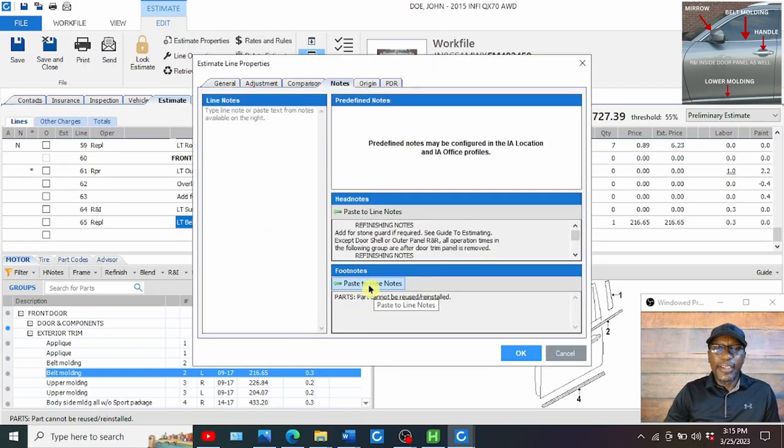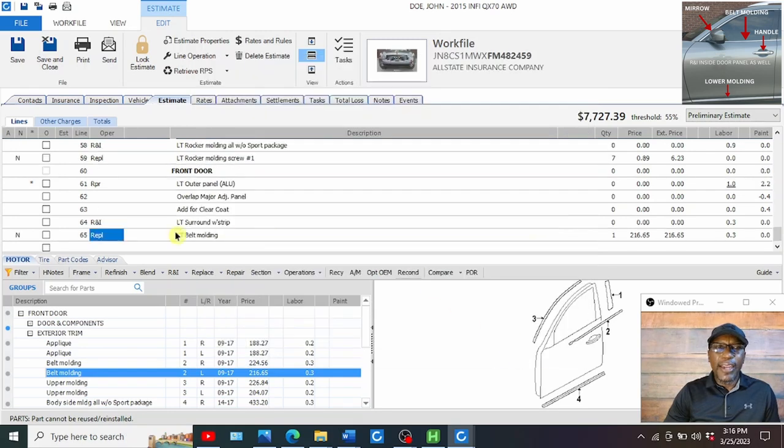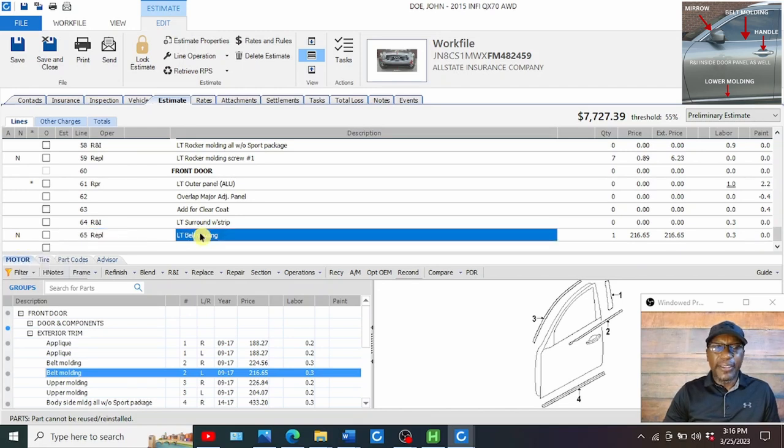So down here it says part to line note, paste the line note, and we see it here, and we're going to tell it okay. And out to the side, you see where it says N for line note. So the insurance company and the body shop would know why we replaced that part, because all belt moldings don't need to be replaced, okay? But in this case, this would need to be replaced, all right?